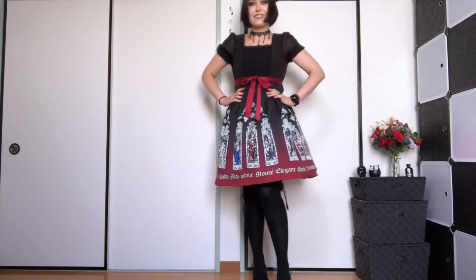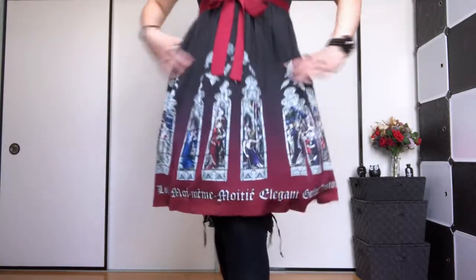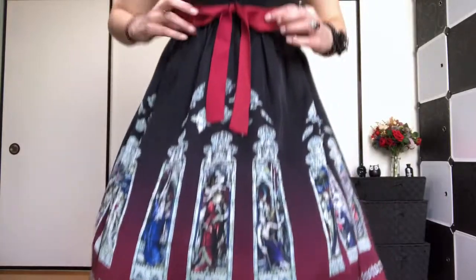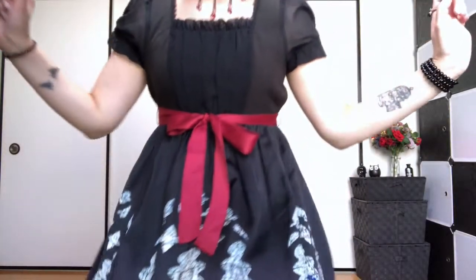Occasionally you can see my fishnet tights peeking from underneath the dress. I did that on purpose. In real life, we don't just stand still all the time. We move, we walk, we run, we dance. Sometimes we have to bend down to pick something we dropped. So I thought having this extra layer of fishnet tights would be a nice touch.